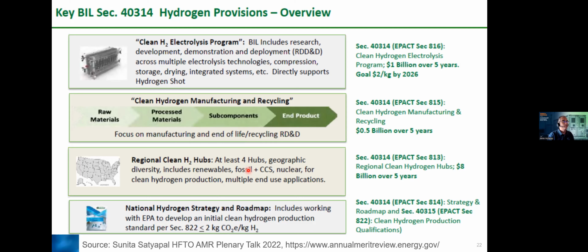in diverse areas, using diverse fuels, and by fuels I mean renewables, or fossil with carbon capture, CCS, or nuclear or what have you. And this is a deployment effort where they're going to be building up production, storage, delivery, and use in each of these hubs. And these hubs, by being stationed throughout the United States, will start creating this network and advancing it, helping to lower the cost of hydrogen while making it a sustainable and clean source for us.